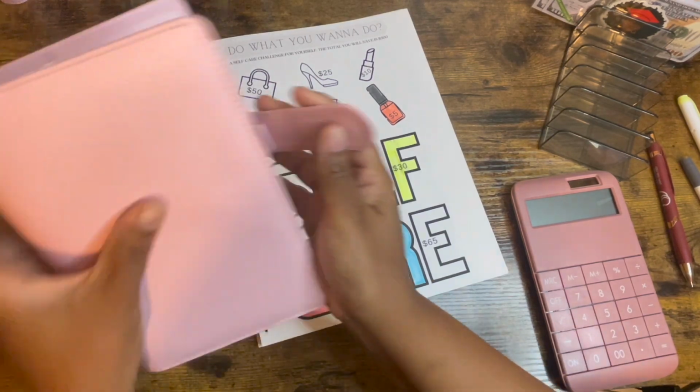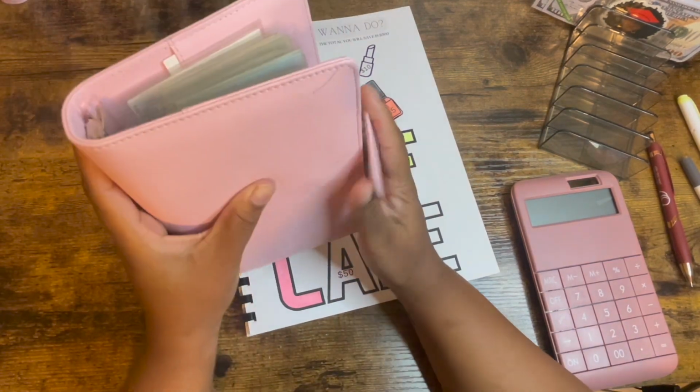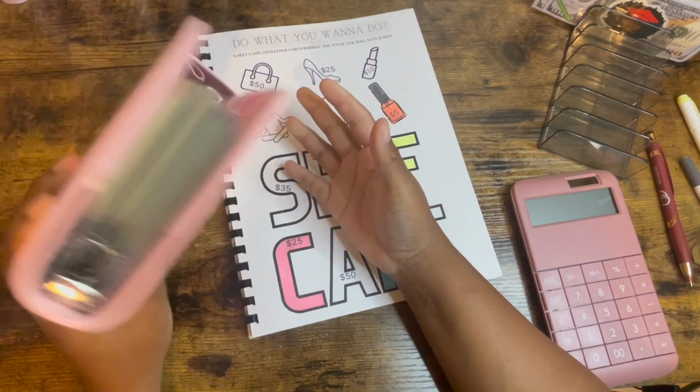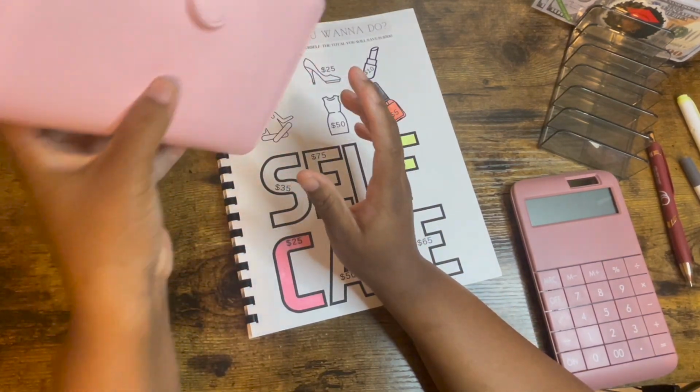All right, guys, we really need to do a condizzy. I can't even close this, I don't think. Oh, no, it closed. All right, look how thick it is. Oh, my gosh.